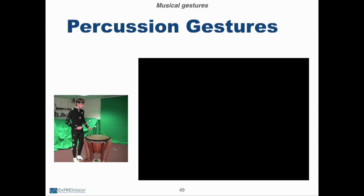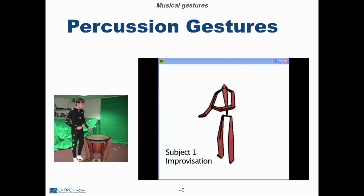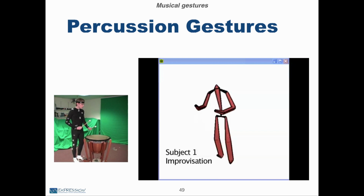So we built a specific database, and we can see that we have mocap data too. Here, I can show you. This is also the motion that we recorded with this database. And we see that here it's just mocap data. This is interesting because you can try to do some perceptual evaluation with that.